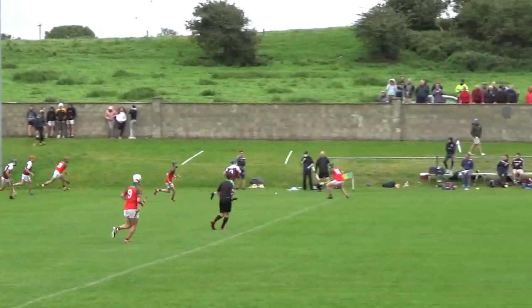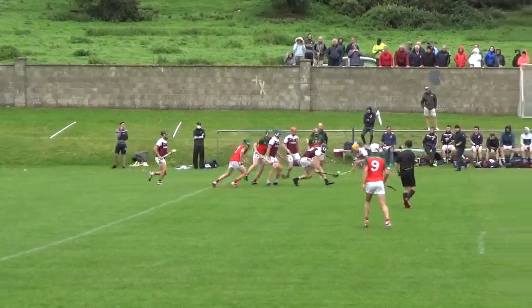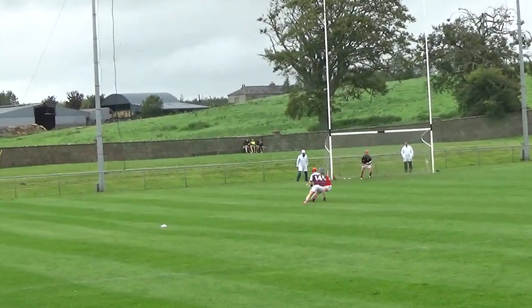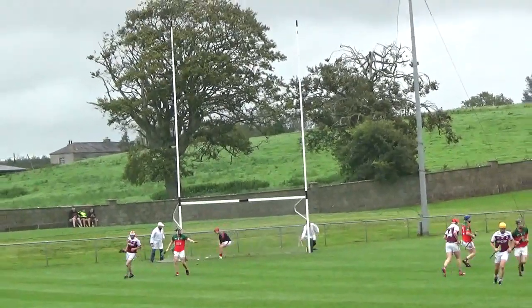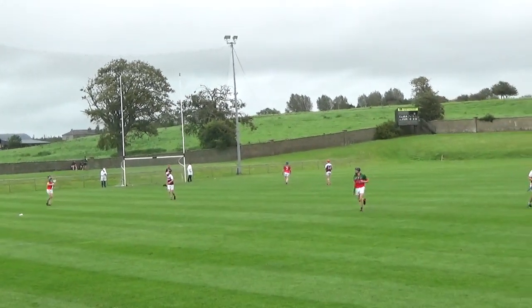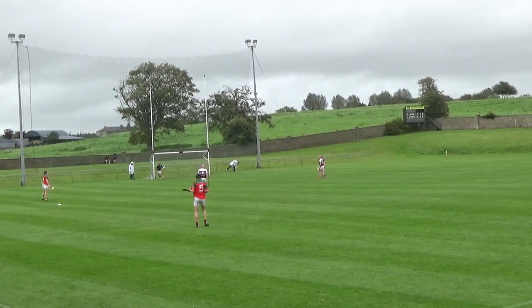Larkin reads that ball well. Larkin quiet so far, but he knows where to be. Picked up that ball well, but the ball goes into Bulger. It's claimed by Bulger. Shepherded out well by Tomas Kyo, but Bulger still manages to get the point and keeps the scoreboard ticking over for Clara. They'll be happy enough with that. Bulger, a huge threat there at the edge of the square for Clara.